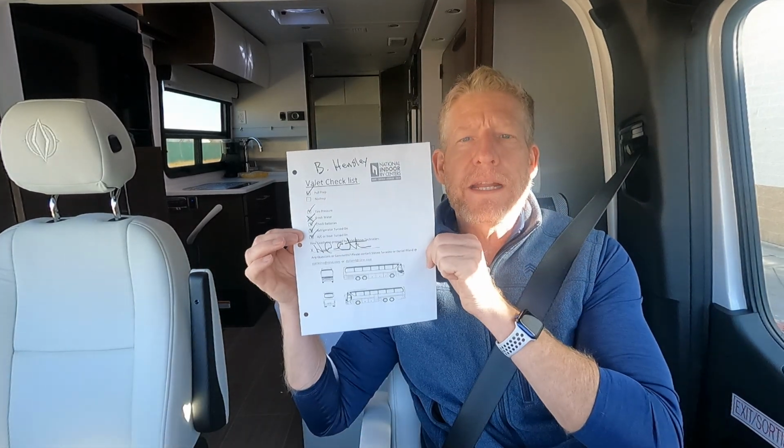Okay, so that is picking up the RV at NIRVC. I love all of these initials. It makes the RV fun. So anyway, the best thing about it is they give a checklist right here that you can see. And so the valet checklist, it was full prep, meaning they check the tire pressure.